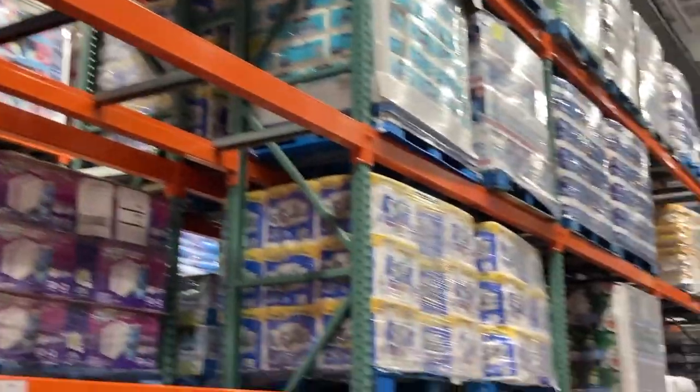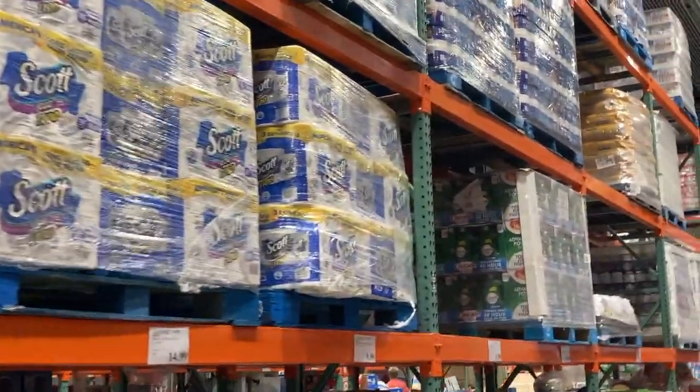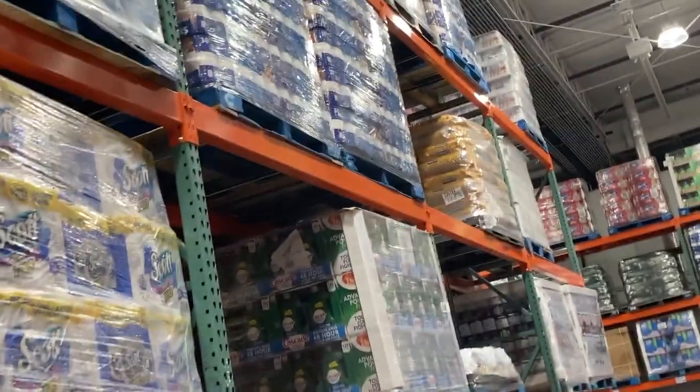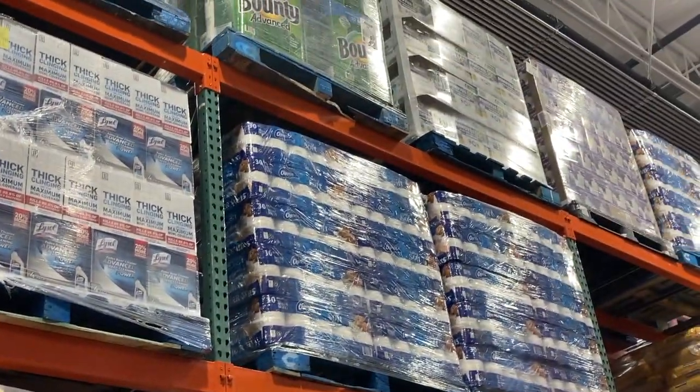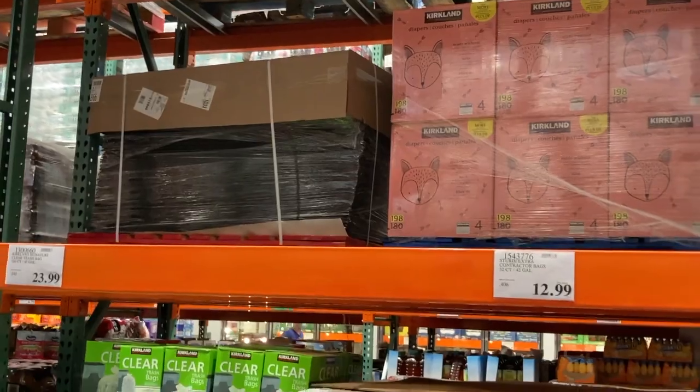Some more empty shelves here. And more toilet paper and paper towels. They had a shipment here. Very well stocked on the top shelves. Look at that. Charmin, I think. Cottonelle or Scott. Yeah. Empty here.